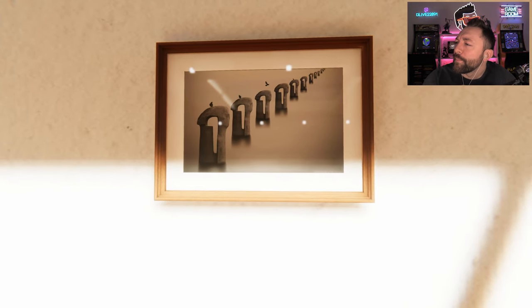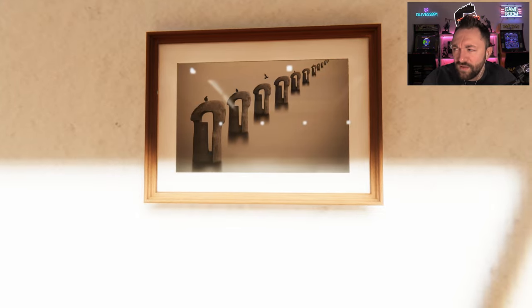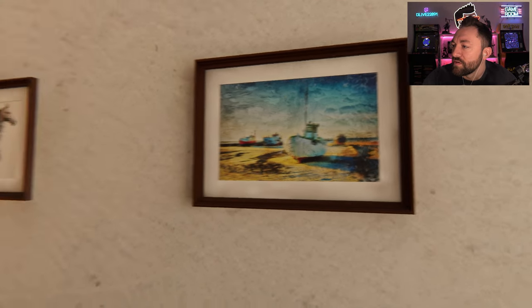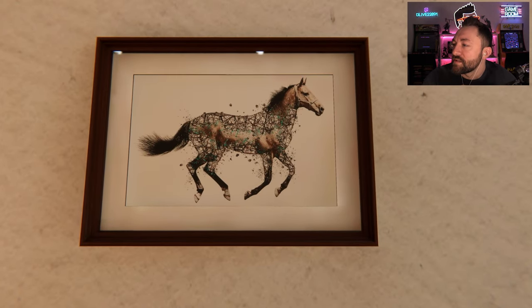Interesting. A picture of a bunch of birds sitting on stones with what looks like the number one etched into them or carved into them, I would say. Now we have four boats. Cool painting. I actually kind of like that painting. That's cool. I'd hang that up in my house. A horse. That is not a real horse, it's a fake horse. That's what I'm gonna call you, fake horse.